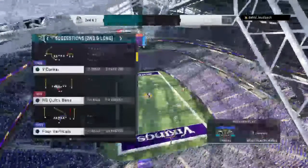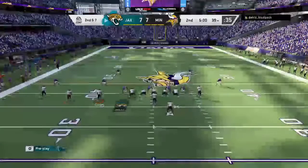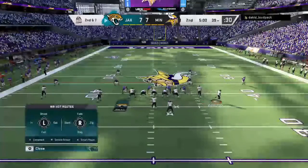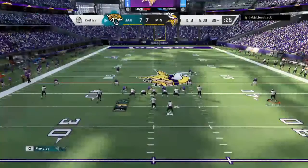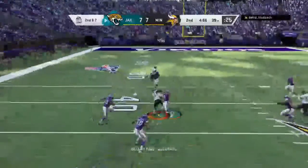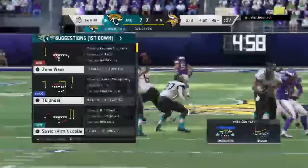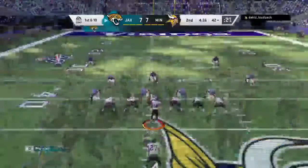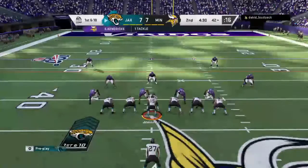7-7, our score after one. The score tied 7-7. Here we go. Ready? From the 39, Minshew. That one complete. He finds Chark. And this is going to turn into another first down as the tackle is made at the Vikings 42. From Viking territory now, they'll come up 1st and 10 at the 42-yard line.